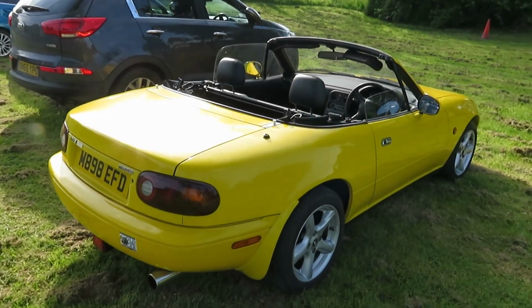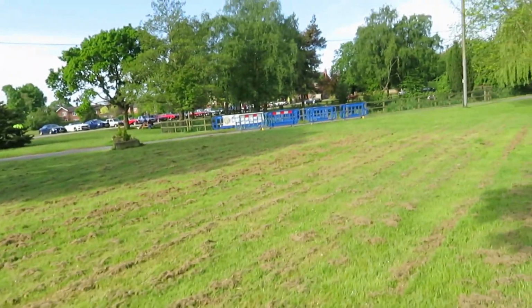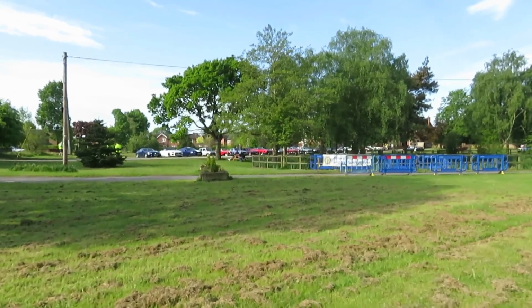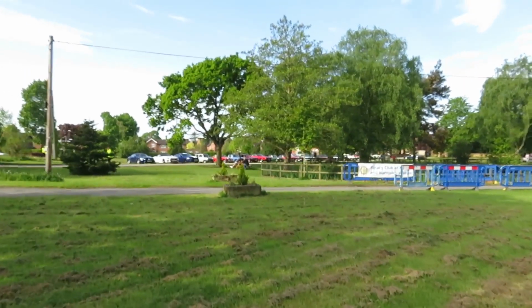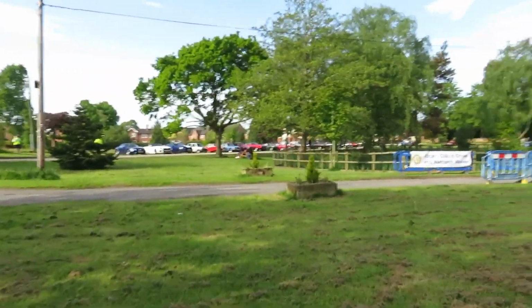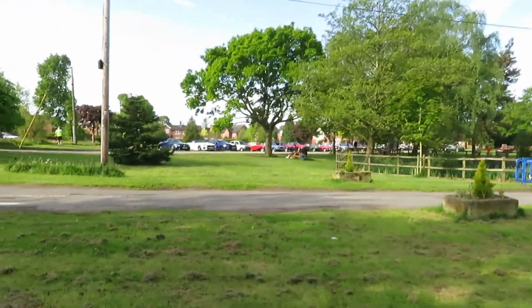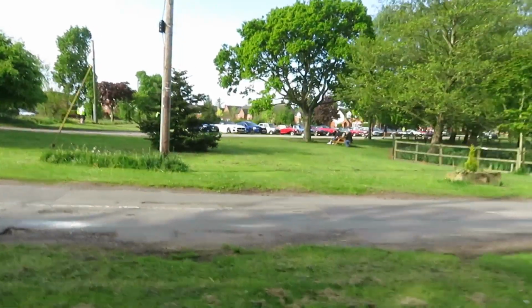Today on CarTraction we've come in the Mazda MX-5 Mark 1 California to Hankelow for a little car meet-up. So all the cars will be parking here, we might get a few coming in, and then later on, in about an hour or so I think, they'll be going on a little road run, which will be quite nice to see. There is already quite a substantial line, but there will be more coming, and maybe we'll get a few sounds leaving. So I think first we'll just have a look around some of the cars parked up.